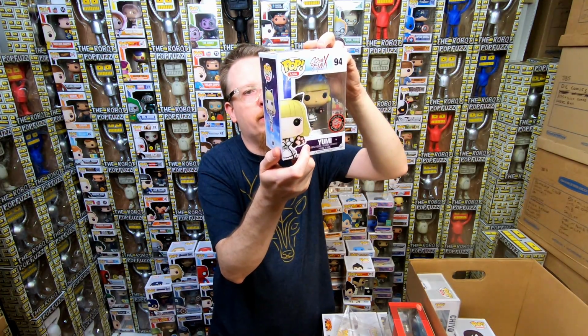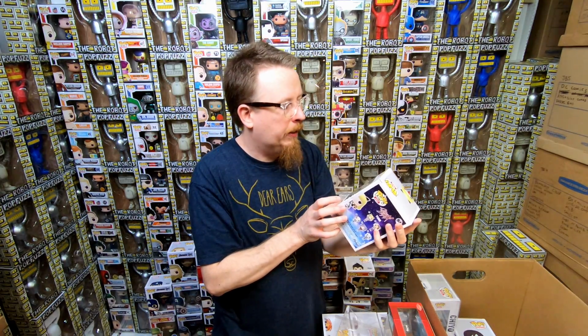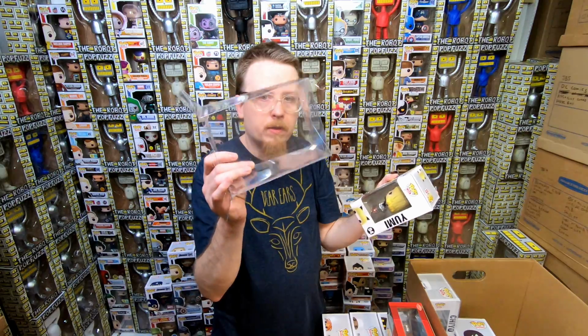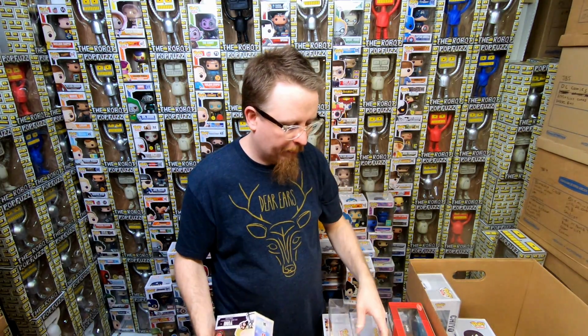But I think she's really cute. I really love this line. So I might end up looking again to try to find another one. But she's not terrible. She looks nice enough. If I get rid of the old protector and put her in a clean new protector, she'd probably look okay. Awesome though. Really happy to get that.